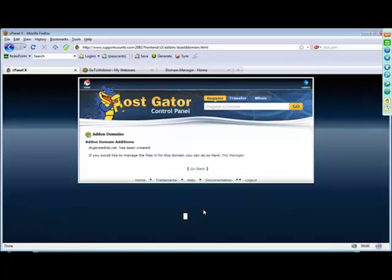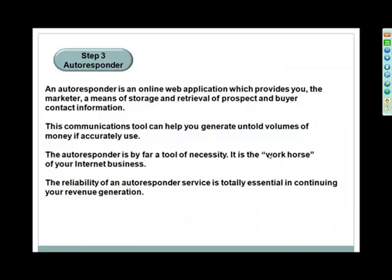So I'm going to jump back into the training, and we're going to go over how to work with an autoresponder, which is another very important part of getting your online business going. So the third most important basic step is to set up your autoresponder. And for those that are not familiar with it, it's an online web application which provides you as a marketer a means of storing and retrieval of prospect and buyer contact information.